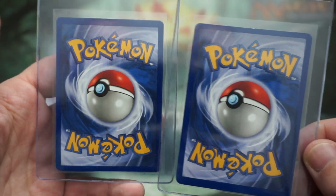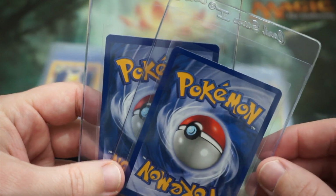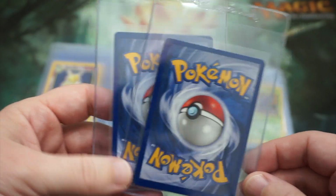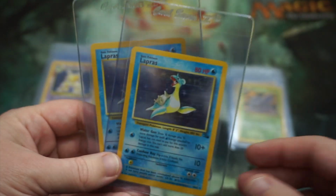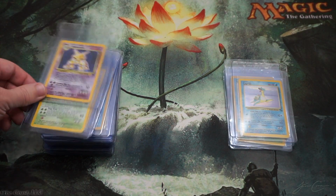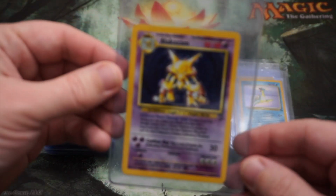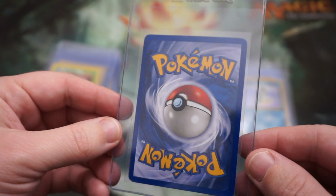But I am anticipating, I don't know, maybe somewhere between 6s and 9s, honestly. Some of them obviously are going to be 5s and 4s and stuff. I'll point those out. Some are going to be 1s. Those are going to be really fun, actually. I'm kind of looking forward to seeing what they do with those. Let's see, I've got one base set 2 card here. Good old Alakazam. This one I would estimate to be an 8, honestly.